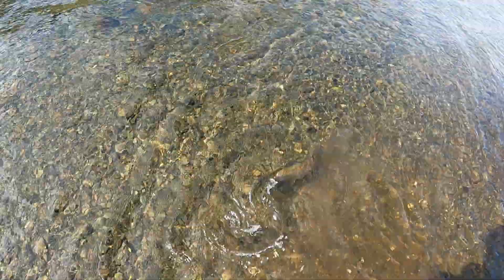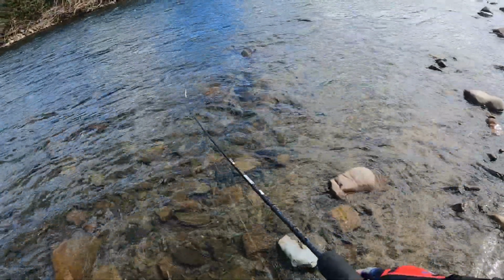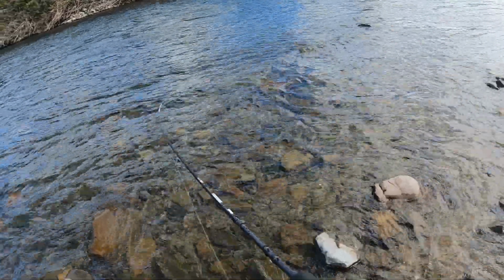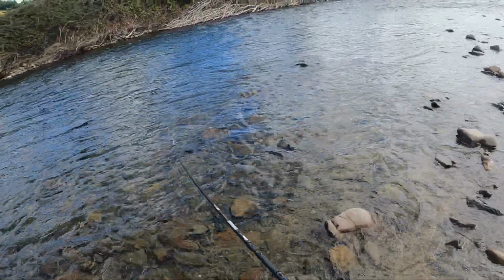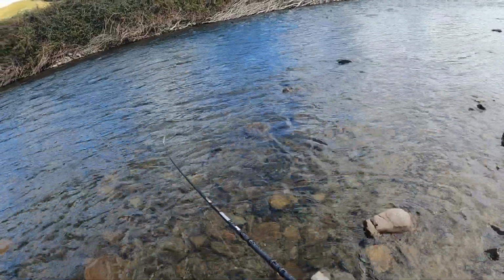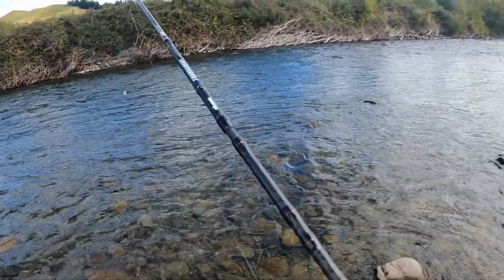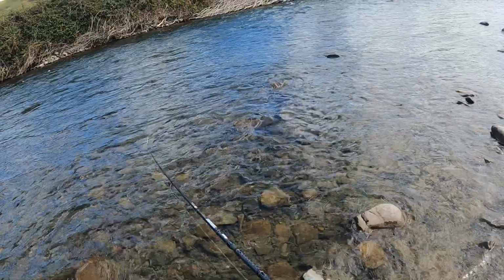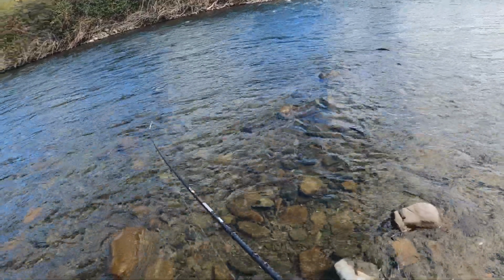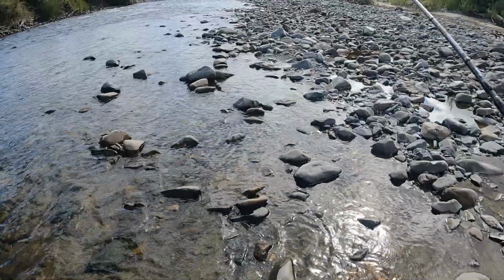Here she goes. Oh, that was a good fish. Came after it, had a go, but didn't hook himself. Oh well, so one caught, one that had a bite. Not too bad for half an hour, 40 minutes fishing.